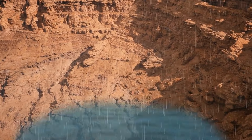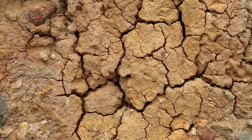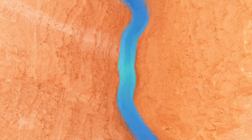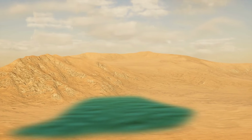Some experts think that heavy rains have filled a hole in the ground with water. Another, more popular theory says that an earthquake had formed the lake. The seismic activity must have torn the Earth's crust above the water table, and then underground springs had filled the crevice. So, in theory, the lake could drain back out one day, just as suddenly as it had appeared.